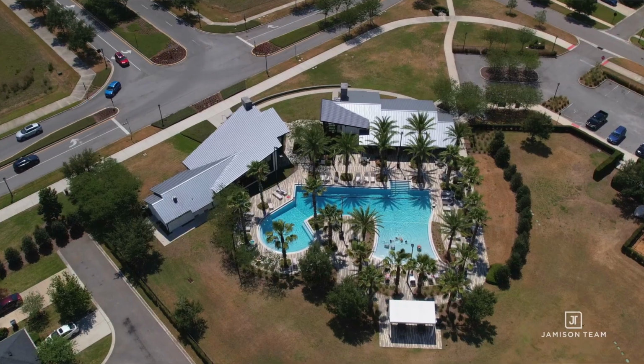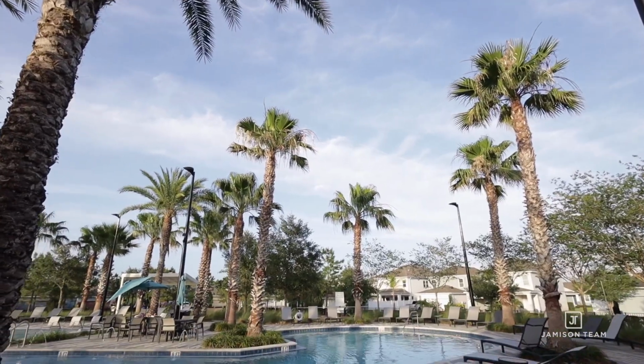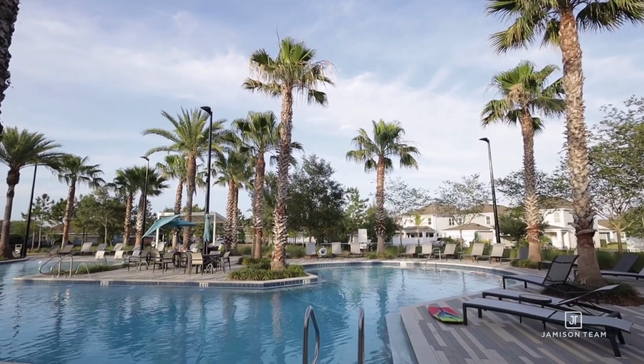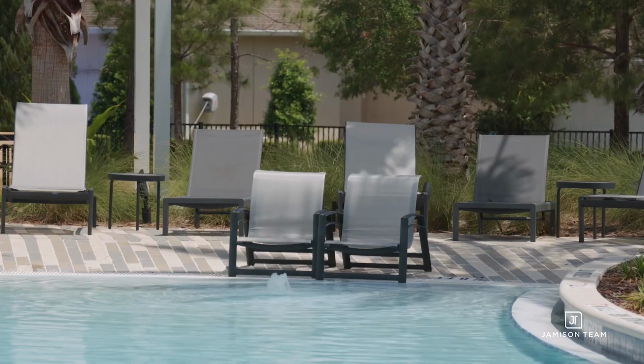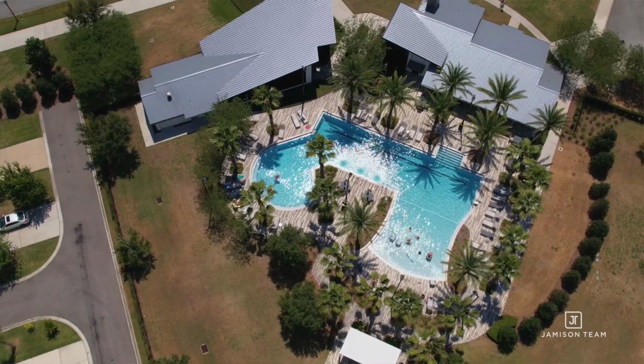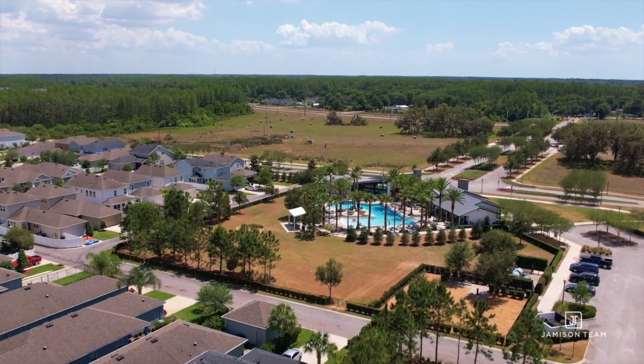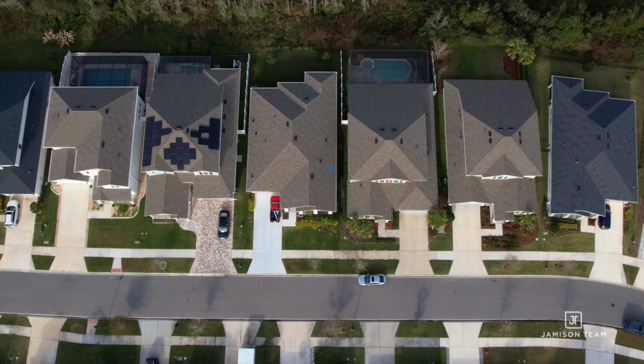The unanimous favorite amenity here is this resort-style pool. It features a beach entry access for the kids, plus a nice shallow area. There's also a lap lane for the adults to enjoy, and then plenty of deck space to lay out and enjoy the Florida sunshine. And if you're not just here for the pool, there's huge green space. We've seen things like blow-up slides, Easter egg hunts, just tons of stuff throughout all these areas, or just a great place for yard games, for you just to enjoy time with your family.